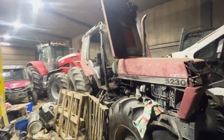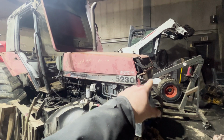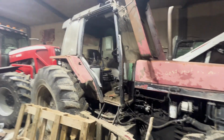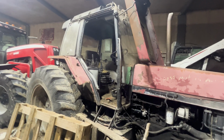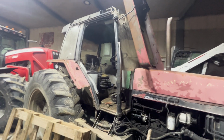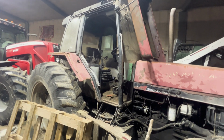Figured I'd throw that in this video because it is something that we would just like to get rid of. This tractor was like that before we got this thing. It had a rough hood, and it is just one of those kind of machines that had a rough life before us, and it is what it is. It ain't the prettiest, but has 18 or 19,000 hours on it, and it runs like a trooper.